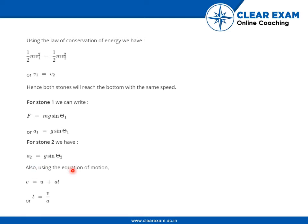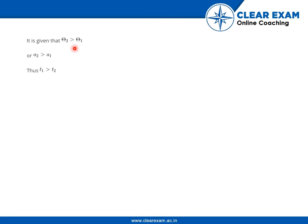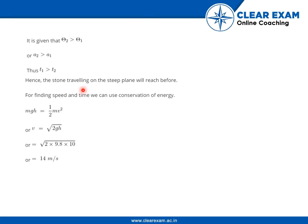Also, using the equation of motion, v equals u plus at, t is equal to v by a. It is given that theta 2 is greater than theta 1, or a2 is greater than a1. Thus, t1 is greater than t2. Hence, the stone traveling on the steep plane will reach first.